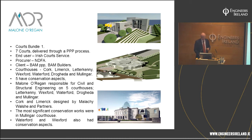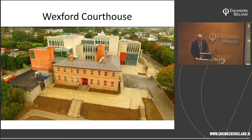On the slide there in front of you, the top building is a model of Letterkenny Courthouse, which is completely new build, and that courthouse is due to hand back in possibly the next few days. The centre one is Waterford Courthouse, and you can see at the back there is a very large modern building. The front portion here has the original courthouses to either side, and the front portico and entrance hall are about 200 years old. The bottom picture is Mullingar Courthouse. The old part of that dates from 1828, and we are putting very modern extensions around 3 sides of that building.